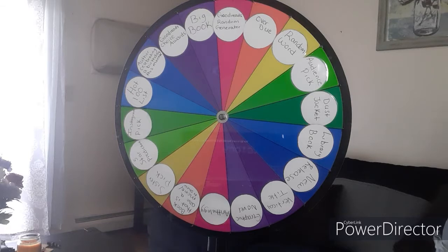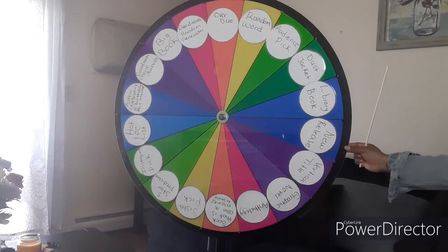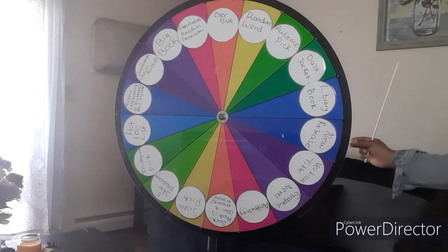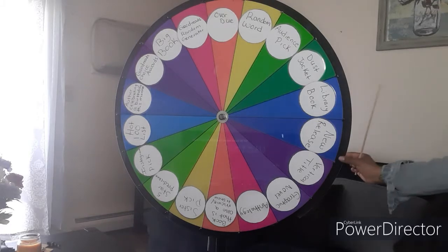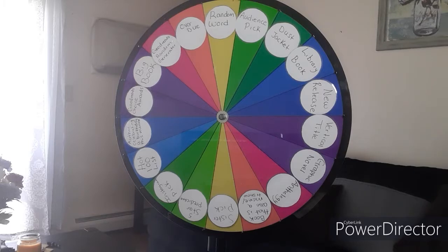Overdue is for me to read a book that's been sitting on my shelf for a long time, a book that is well overdue. Random word. Before I ever spin my wheel, I go on Facebook and Instagram and I ask people to leave me one random word. If the wheel lands on random word, I will then randomly select one of those random words and then find a book that has that random word in the title.